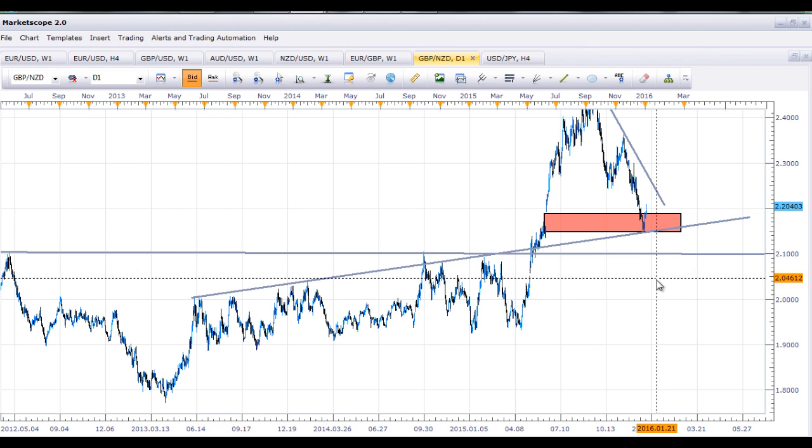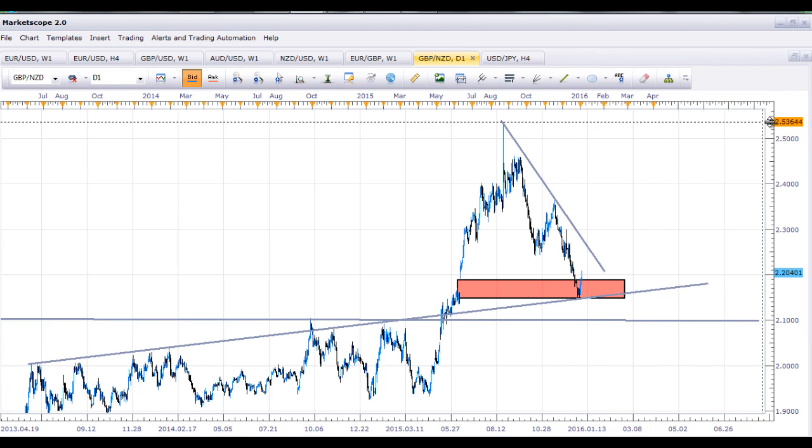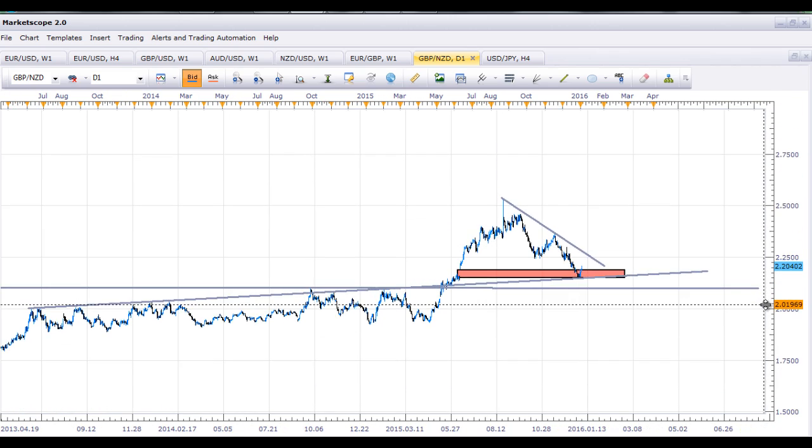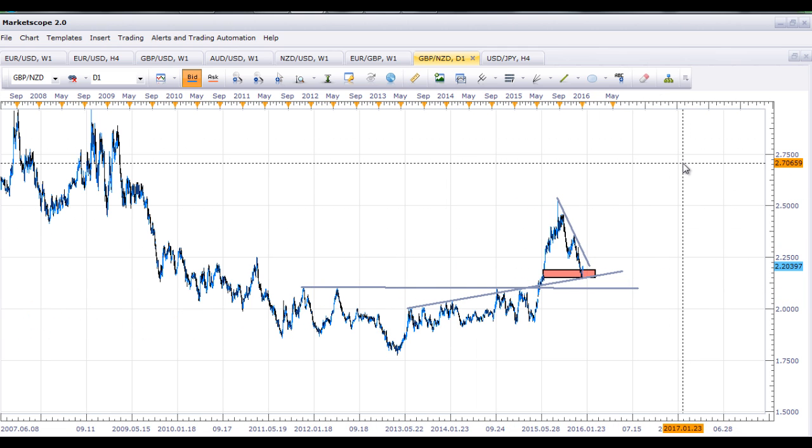I will be targeting at least the highs at 250, but considering how volatile this pair is, it wouldn't surprise me at all if it reached the 275 mark within 2016.